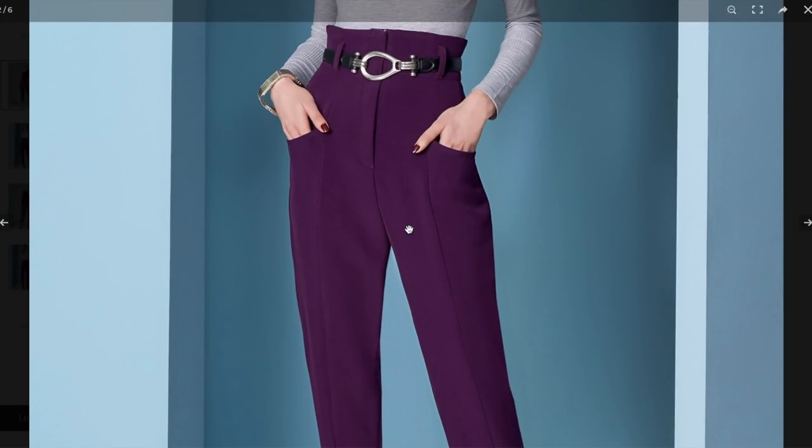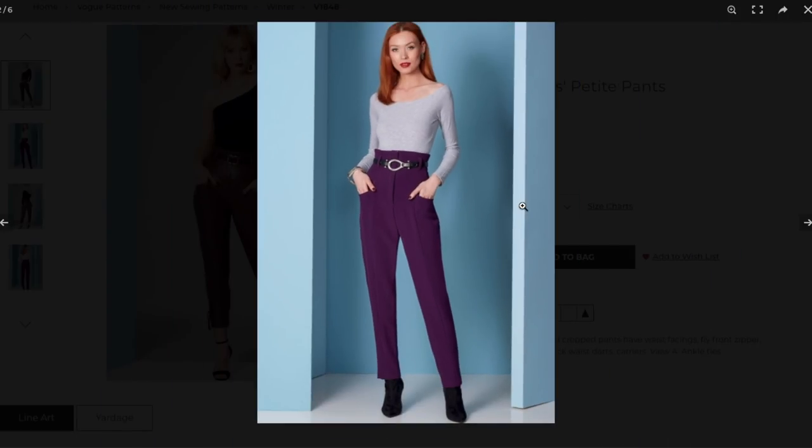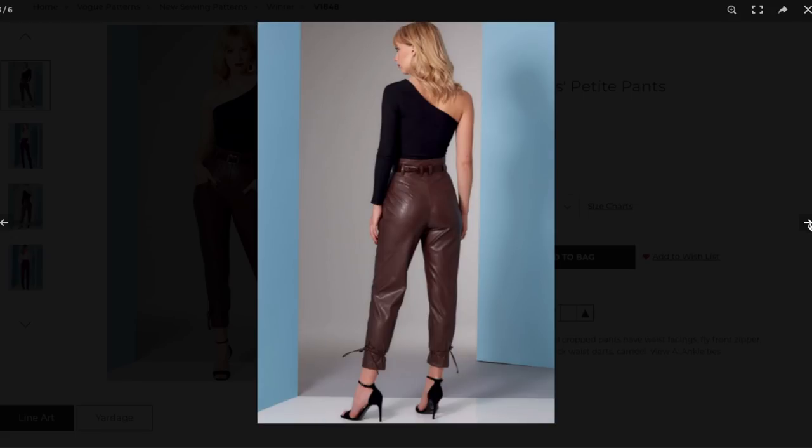Either way, all that to say, here are the pants in a non-leather. This is more of like a suiting. We've omitted the ties, and you can kind of just see the shape of them a little bit better. Here's the back. I mean, if this girl did not take these pants home, someone needs to ship them to her, like mail them to her. They fit her so, so, so good.